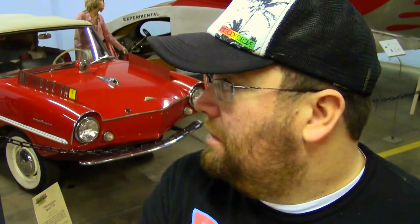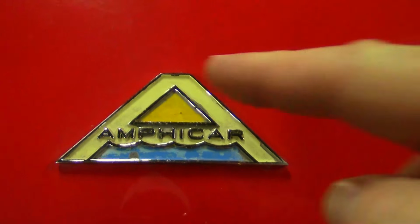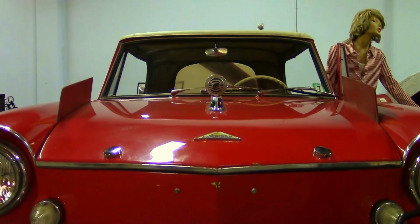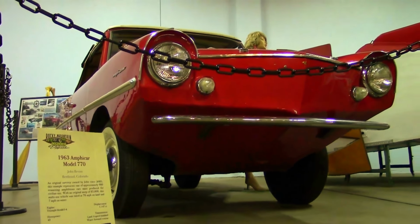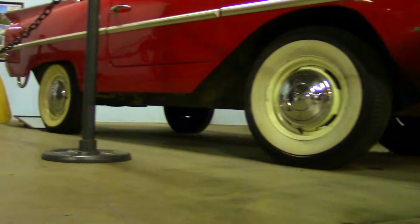Here's a 1963 Amphicar. It went on land and in water, but still didn't fly. This is cool though, check this out. Amphicar. The A is for awesome. The bottom part is all closed off and sealed up, so you can just go underwater. So cool. Life jackets in the car.